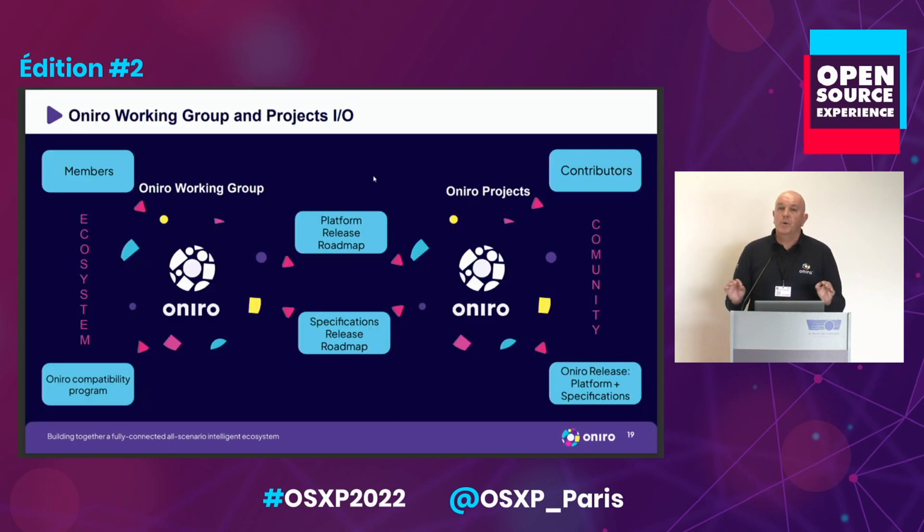The last point that I want to mention about the value that Oniro adds beyond the code and the services around the code is the fact that at Eclipse Foundation, in working groups and open source projects, engineers and companies do not have a hierarchical relation. Companies do not tell engineers what to do. It's not a pay-to-play environment. So both are equal.